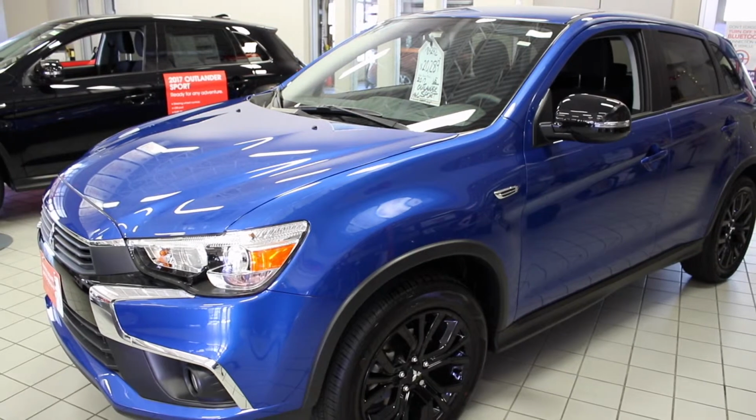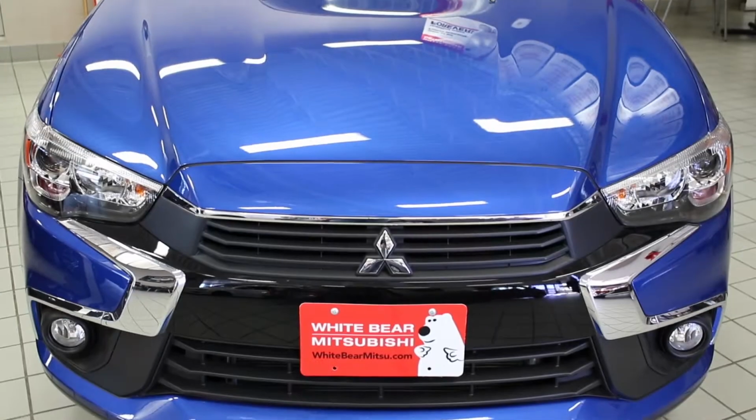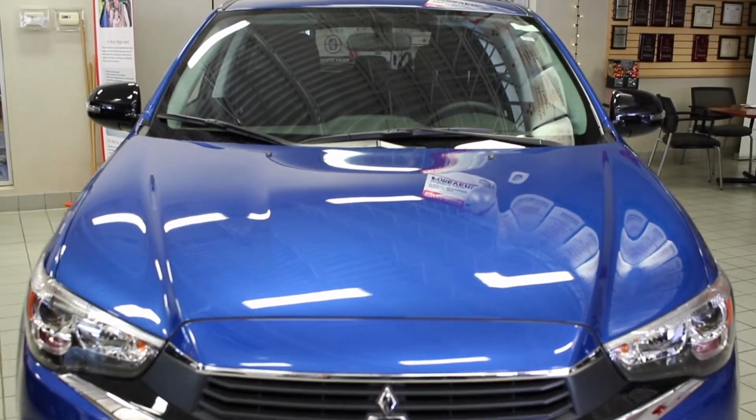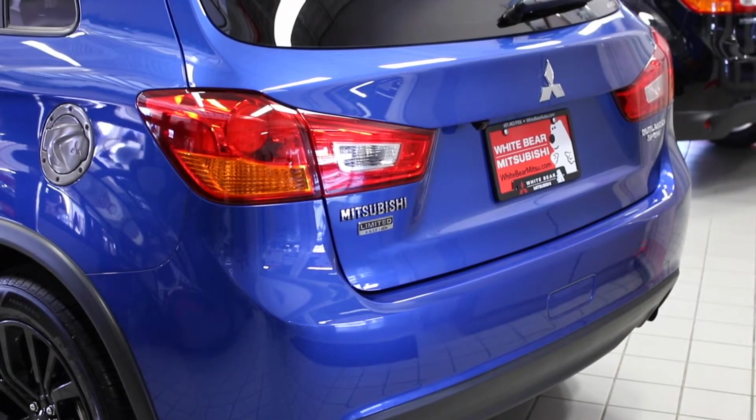The Mitsubishi Outlander Sport is a front-engine, all-wheel drive, 5-passenger, 4-door hatchback. Now this model first came out back in 2010, but don't let that scare you. Mitsubishi has gone a long way to keeping the Outlander Sport fresh and relevant for 2018.